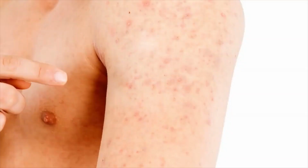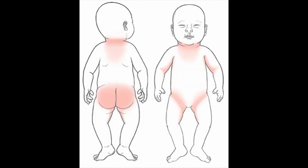Adults usually develop heat rash in skin folds and where clothing causes friction. In infants, the rash is mainly found on the neck, shoulders, and chest. It can also show up in the armpits, elbow creases, and groin. Now let me tell you the types of heat rash. The types of miliaria are classified according to how deep the blocked sweat ducts are. Signs and symptoms for each type vary.